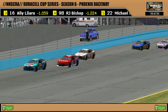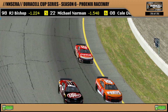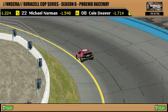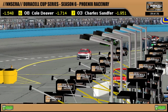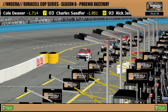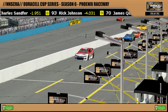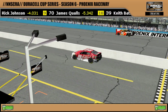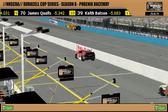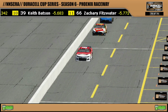Jack Dunnard with an incredible move to get the lead, and he pulled away once he had that Budweiser Chevrolet in clean air. Over a second back to William Hoer, who hangs on to the runner-up position, another top 5 for that 83 car. But Jack Dunnard, did he just secure himself a spot in the playoffs in his first season in the Duracell Cup Series?